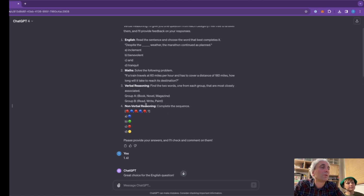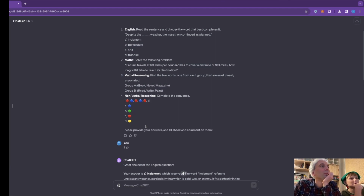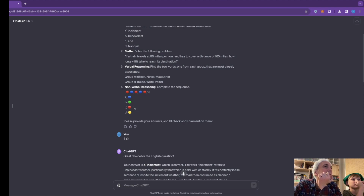So, okay, non-verbal reasoning. Complete this sequence. Wow, this doesn't make sense to me. So I hope you understand how to read them. It's C. No, I mean it's A. It's quite simple, but how do you read it? Okay, so it's A. Yeah, the answer is A.